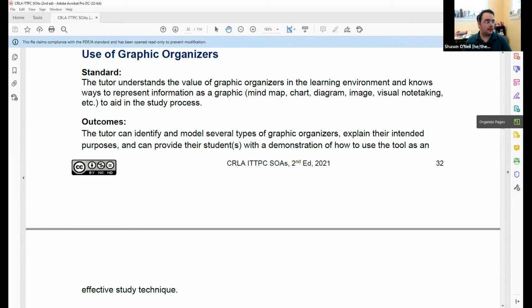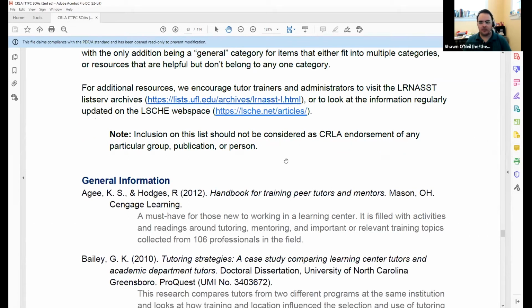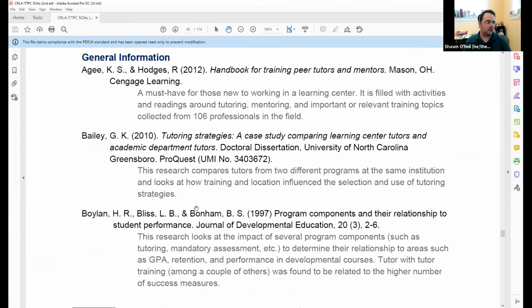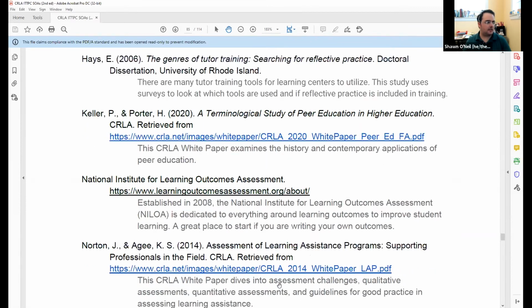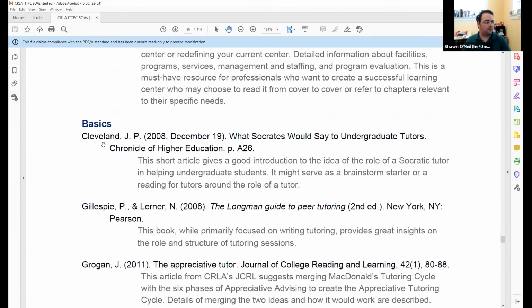One of the things that we did on this update that we didn't have before is we have actually put together a bibliography that has little annotations about that information. So this is just the stuff on the general tutoring, tutor training. But if you scroll down a little bit, we have sections on basics. So when I want to train my tutors on the basics, where can I go to get more information that will help me to design that training? And we have actual little descriptions of what you can find in each of these places, to help you make some instructional decisions.